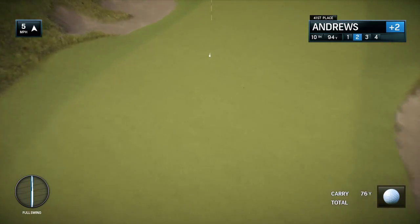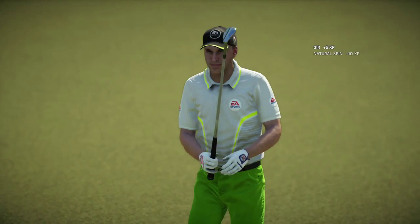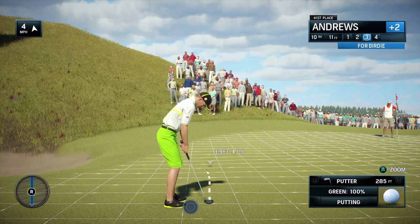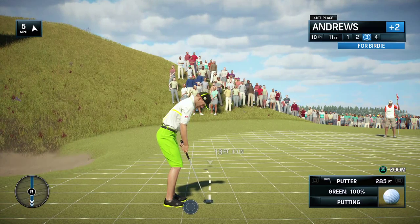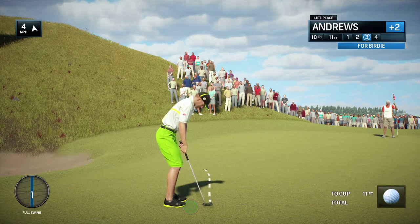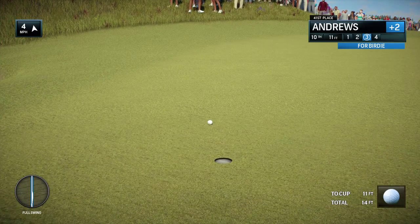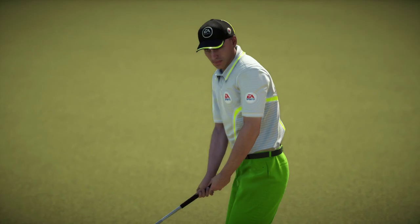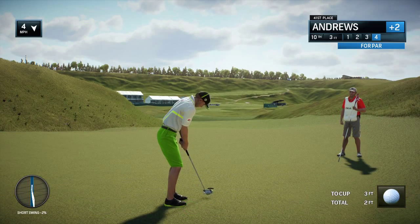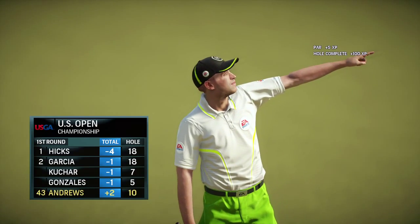Well, this one should be safely on deck here. Stuffed it in there really close, and now just a tap in. These putts keep the round together. I thought that was in. Yeah, it looked good. I mean, line, pace, it's hard to be critical of that. Has this one for par. Two over for the day.